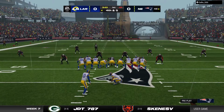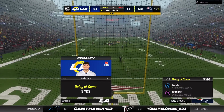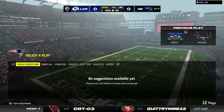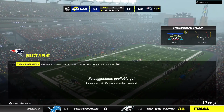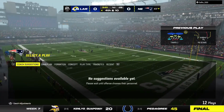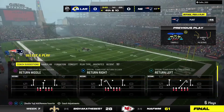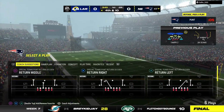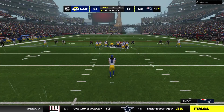And the punter's on the sideline. Here's the field goal unit now to try an exceptionally long one. So they accept the penalty, of course, and push the offense backwards a bit. On fourth down, here's Jamie Gillen on to punt.